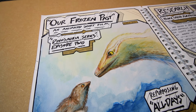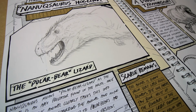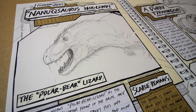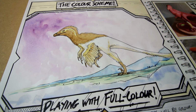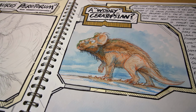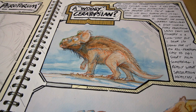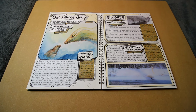For this film, I really wanted to depict dinosaurs in an environment people aren't totally accustomed to seeing them in, acting not quite how people are accustomed to seeing them act, and even looking not quite how people are accustomed to seeing them look. But all still within a certain scientific reason.